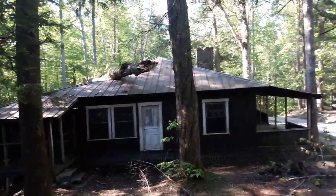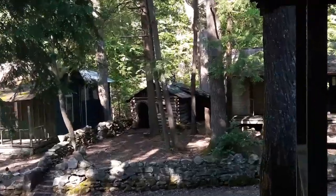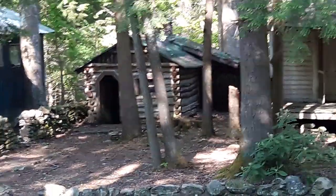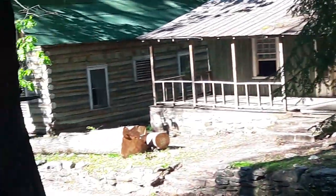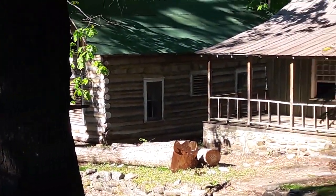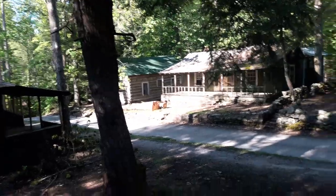Hey, there's another cabin. Oh, log cabin. Look at that across the room there. There's that little one, where they go in that little cabin over there. That's the cool cabin I'm talking about. That's the little cabin. Oh, and then there's our log cabin over there.